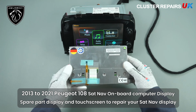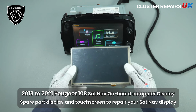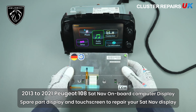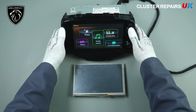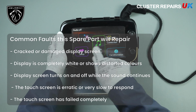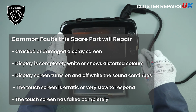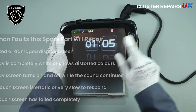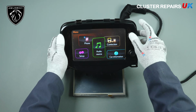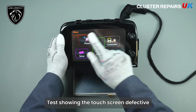Today, we will be showcasing the spare part complete display and touchscreen for the 2013 to 2021 Peugeot 108 Sat Nav onboard computer display. If your display has issues like a touchscreen that's slow to react, intermittent, or has stopped working altogether, this is the key part you'll need for a professional repair. Here's a look at what a faulty display with total touchscreen failure looks like.